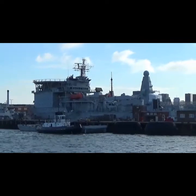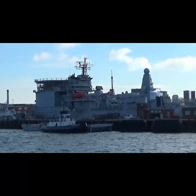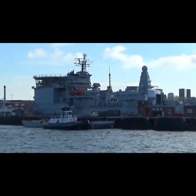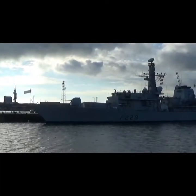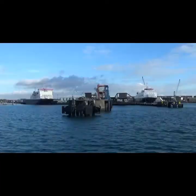Suggesting she could be sold to a foreign navy, but that never materialised, and she has since sat where you can see her ever since then. Marked out by the sandy coloured round tower. From that point onwards though, you enter into the commercial part of the harbour.